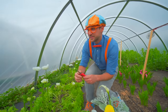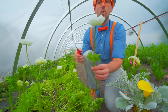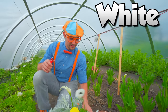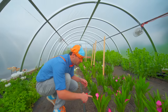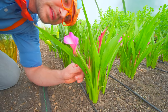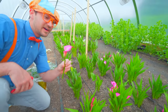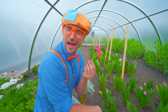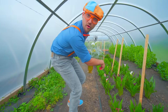Oh, look. Wow. Take out our scissors. Gotta be careful. Okay. Ooh, that one's the color white. Put that right there. Whoa. Look at this one. Yeah, this color is the color pink. Wow, so beautiful. It smells so fresh.